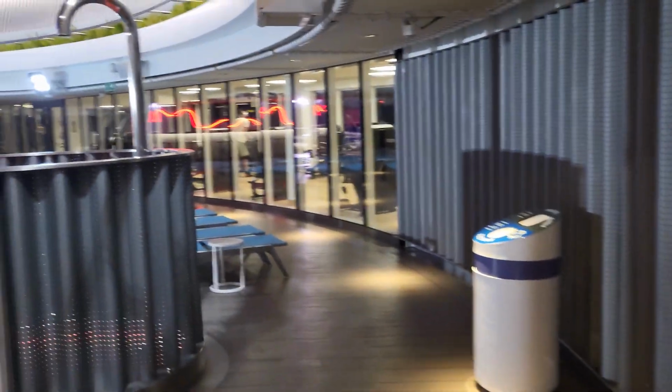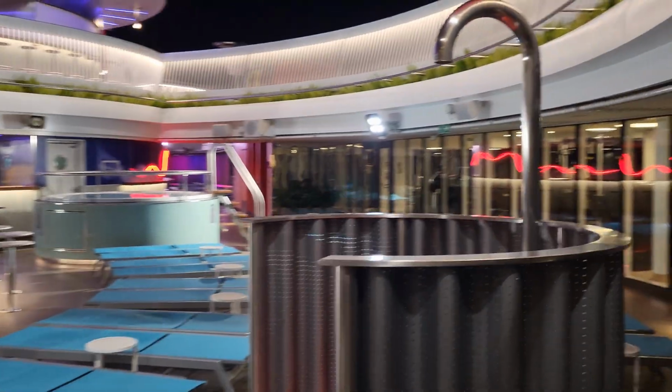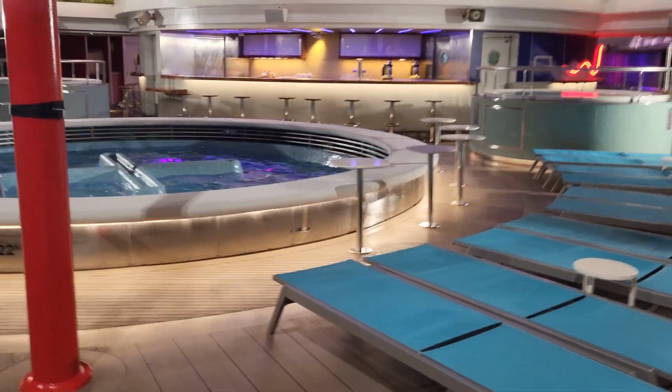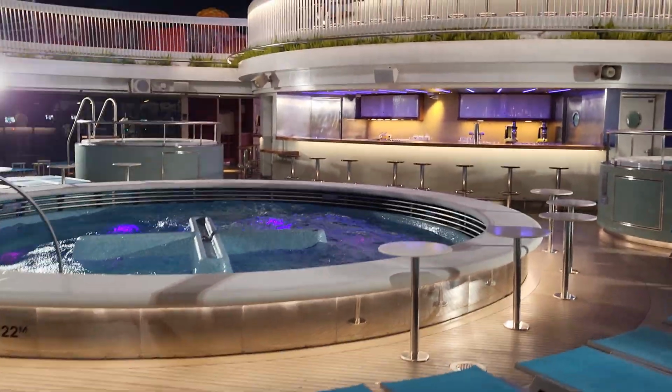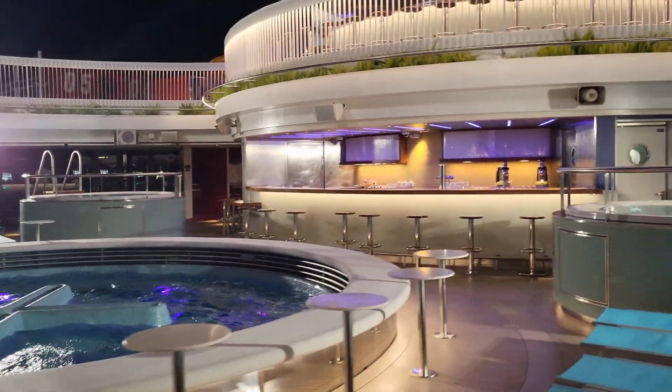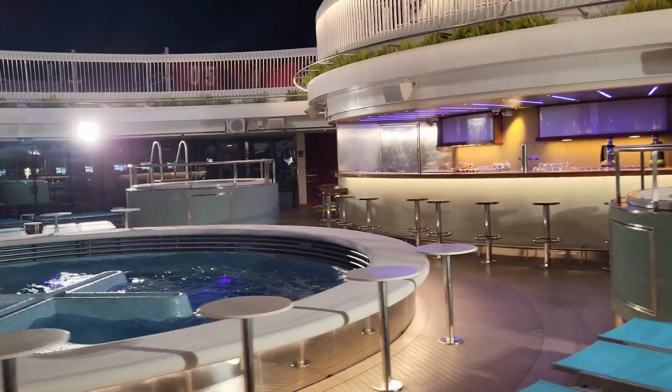All right, so on 15, when you go past the elevators, there's a doorway and you lead outside. Now, it got windy and shaky the last day. Look at that pool water. So there's this pool or hot tub, and then the two hot tubs next to it. There's going to be no one outside because of how windy it is. You'll see how windy it is in a minute.